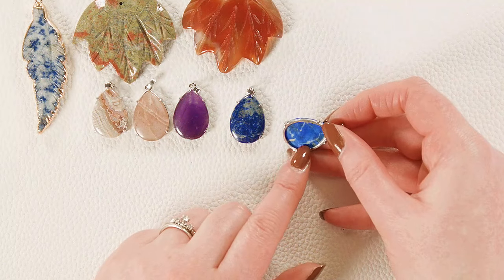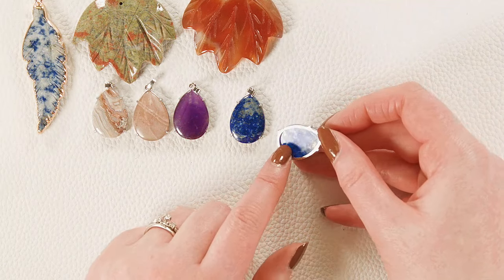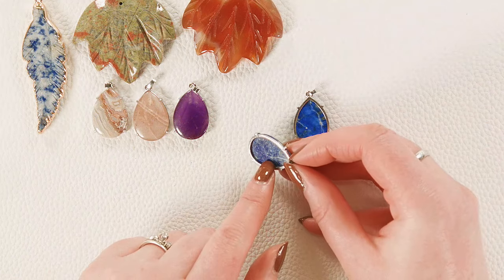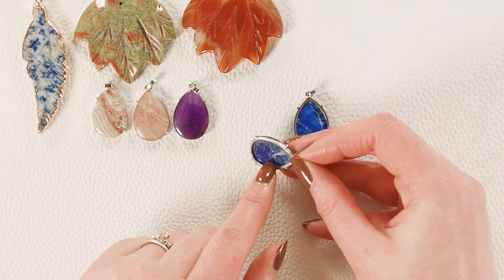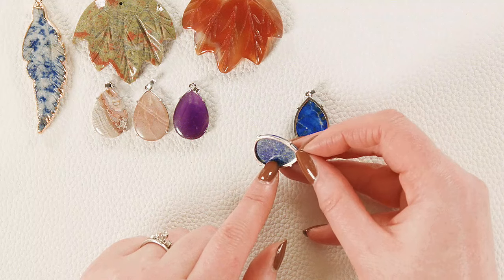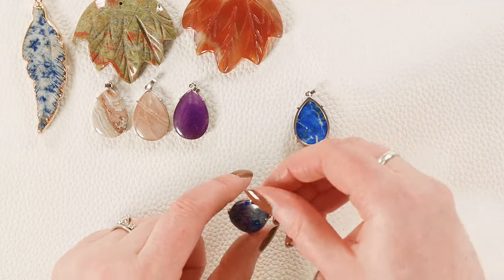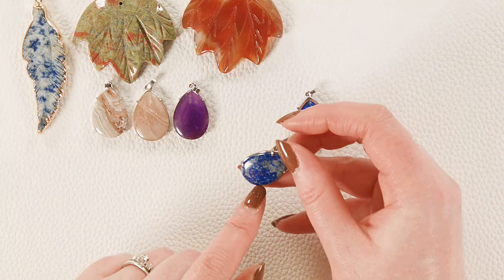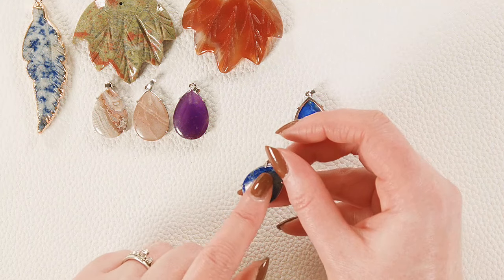And look at the back, too. You see those crisscrossy designs? That is classic howlite patterning, whereas this one has those pyrite flecks. They're metallic, which show up in natural lapis. So this one may not even be dyed. I'll have to look at the other ones to tell, because you have some of the white showing through there.